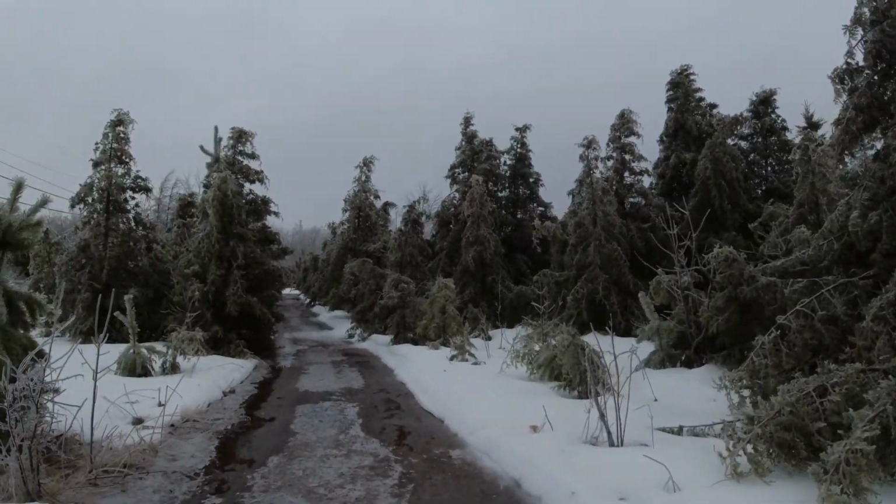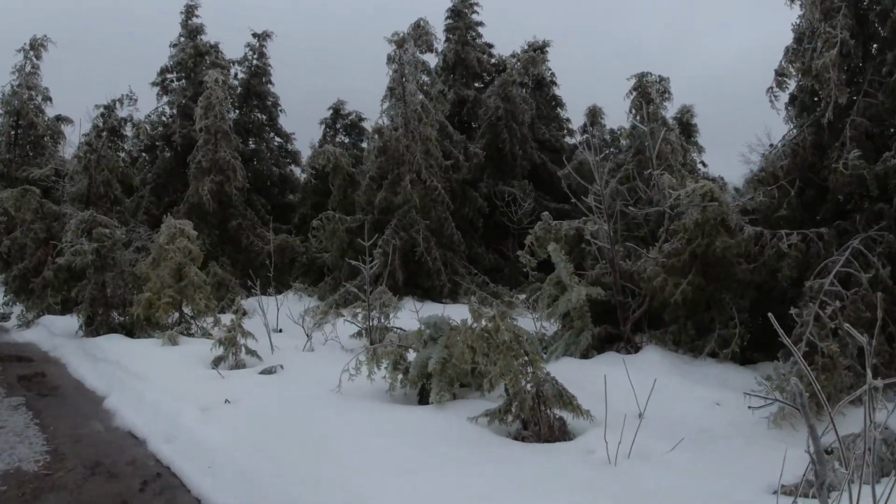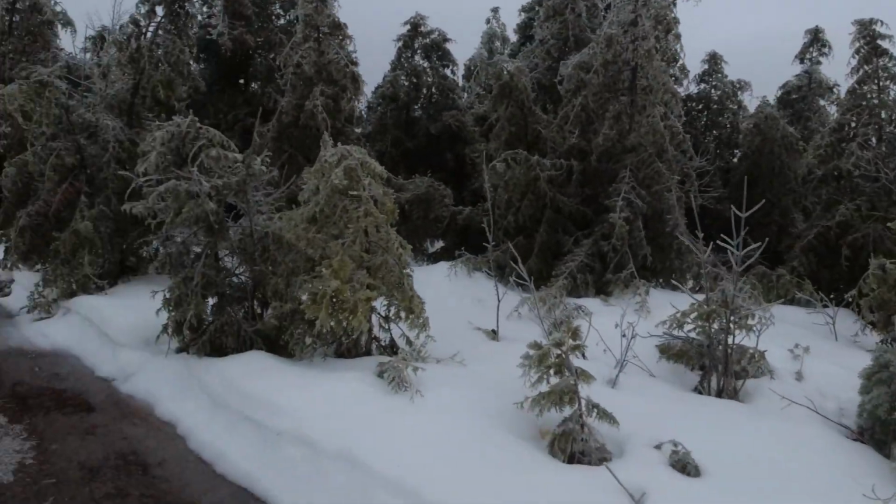So let's take a walk down, checking out the trees in here. They seem to be a lot bent over from the weight of the ice, but I don't see any broken ones.